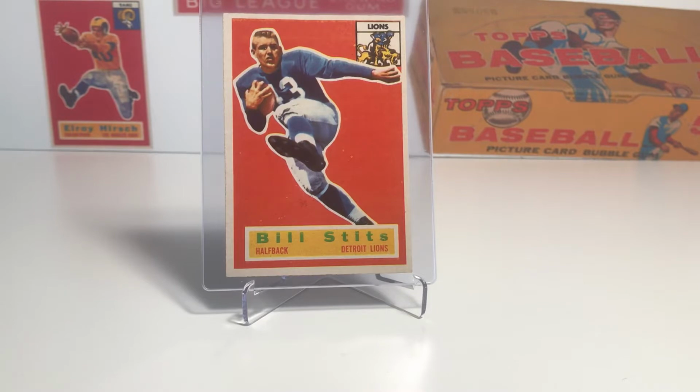Today we're going to continue with the 1956 Topps Spotlight. Today, after we finish, we'll actually be officially halfway through. It'll be 60 cards of the 120.